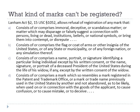And then fourth, if it is already being used by somebody else and it's likely to cause confusion, well then of course you can't register.